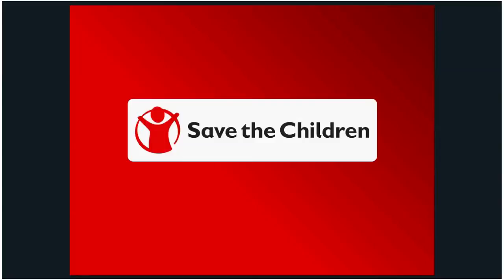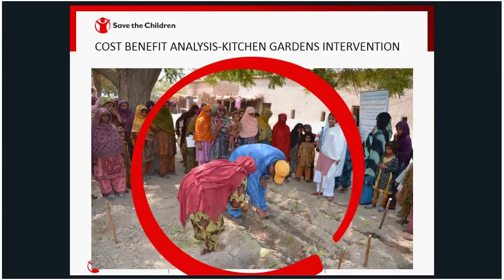So Kate, if you could go on to slide number 2. We are very excited to present a cost-benefit analysis of a kitchen gardens intervention, which took place in Shikarpur in Sindh province in Pakistan. The Pakistan Country Office has quite a long history of doing kitchen garden work, particularly since the floods in 2010, as part of the ongoing recovery and then longer term development programming. But I'll just explain a little bit of the context of this specific program.